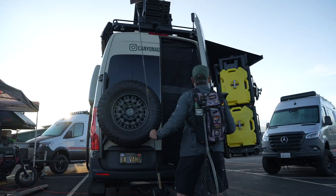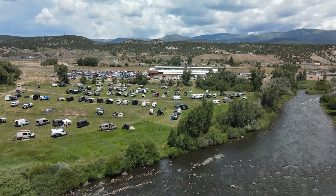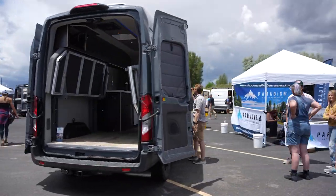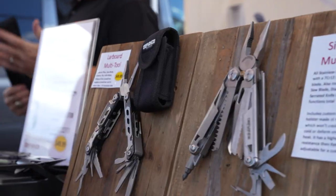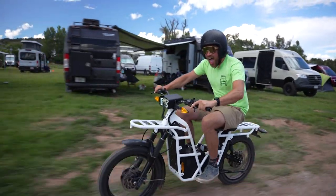The Adventure Van Expo in beautiful Eagle, Colorado. Our fourth stop in the Beasts of the Road tour, celebrating the van life community and the opportunity to view over 50 vendors, ranging from independent builders, retailers, parts and components, as well as camping accessories. Check out a few accessories from the show we think might make your trips that much better.